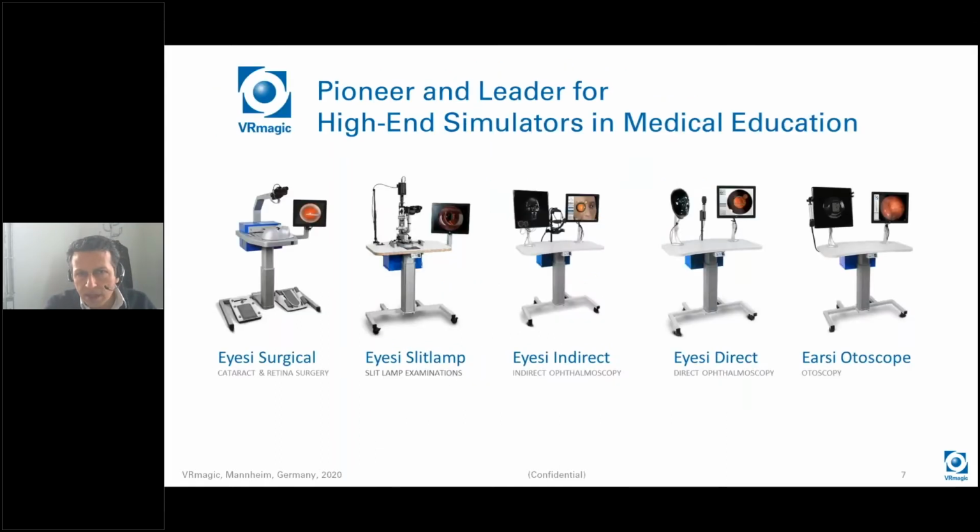And VRMagic has been a pioneer and leader in ophthalmology and medical education. We've been in the market for many, many years and cover a whole range of different surgical and diagnostic simulators. And today the focus is going to be on the Direct Ophthalmoscope and Eyesi Otoscope, which are designed to be used in medical education programs, student education, and so forth.